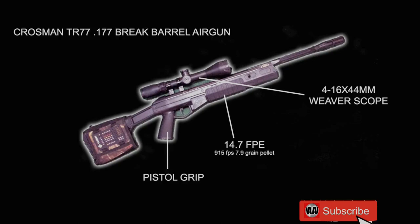The latest recorded muzzle velocity is 915 FPS with a 7.9 grain pellet, or 14.7 foot-pounds of muzzle energy. The scope was zeroed with a JSB Hades pellet at 25 yards. Let's continue with the accuracy testing.